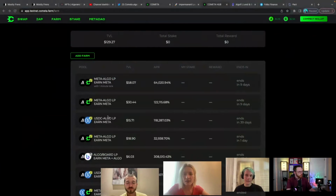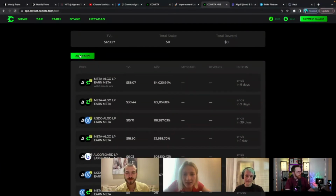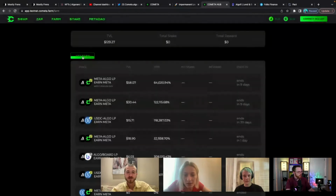Now, when I'm looking at the farm, I'll pull it back up as well. The other cool thing, at least on the testnet, is the ability to add a farm. So a project wouldn't need to go through you, through some invisible wall, to actually start a farm, and it looks like you can do that on your own. Is that correct?